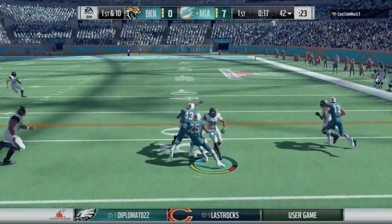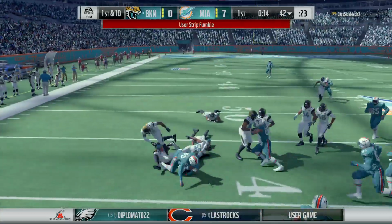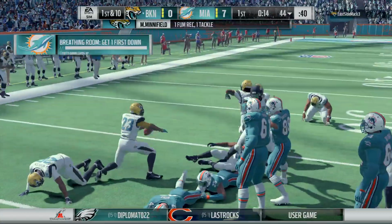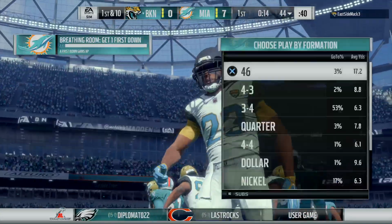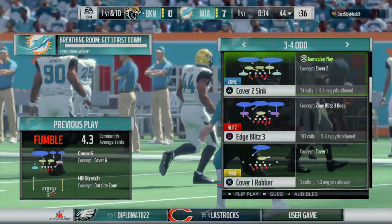Now a handoff looking right. And now running. And a loose football. And the Jags grab it. And his guys will take over at their own 44-yard line. So the defense there, opportunistic.